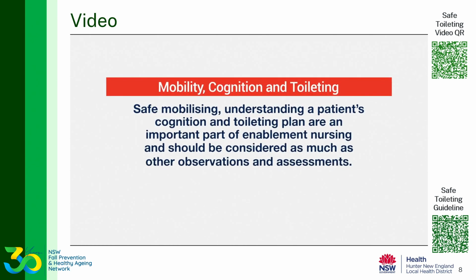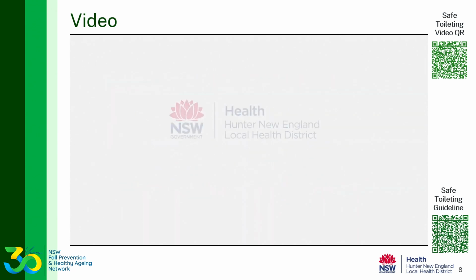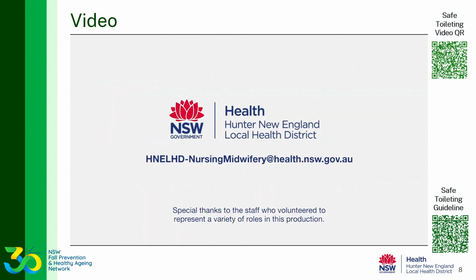Safe mobilising, understanding a patient's cognition, and toileting plan are an important part of enablement nursing and should be considered as much as other observations and assessments. For any other information on safe mobilising and enablement nursing, or any other patient care essentials, go to the Hunter New England intranet homepage and click on the Excellence site, or write to the email on the screen.